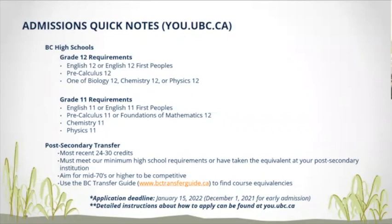Now, the entry requirements are similar for both of our degree programs. And as you'll see on the screen here, grade 12 and grade 11, it's a lot of science. Our degree is a Bachelor of Science. It's grounded in science. Your first year is going to be a lot of science, biochemistry, maybe physics if you're in applied biology, math, calculus.